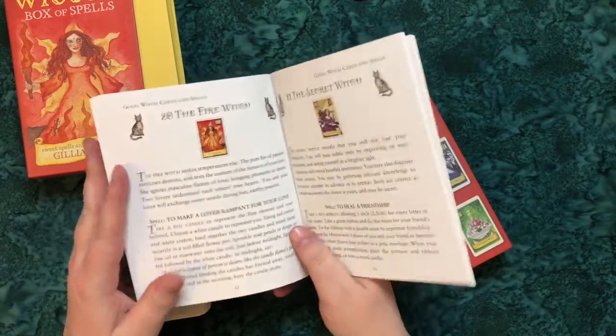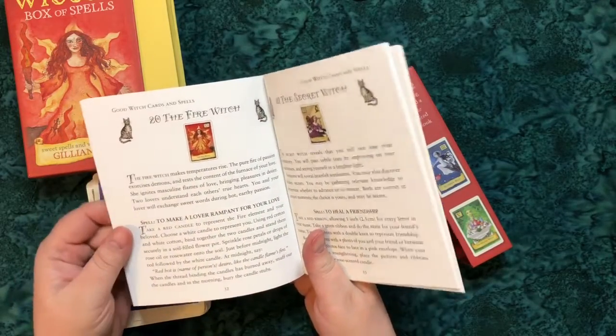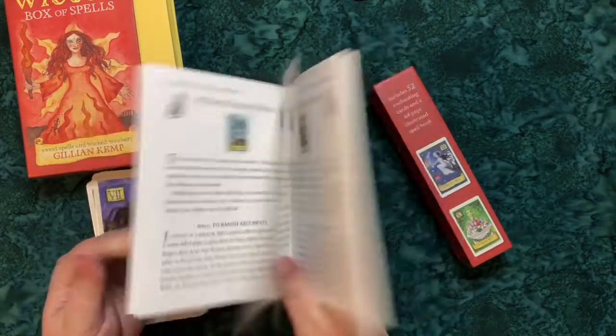That might work for other people, but that's not the kind of message I am looking for. And then it's the spell to make a lover rampant for your love. That is so not the kinds of spells I'm looking for either.